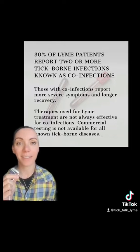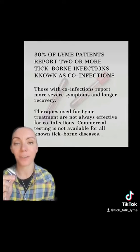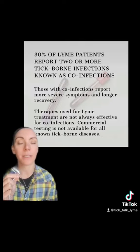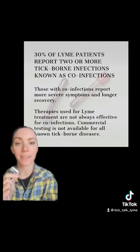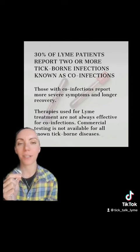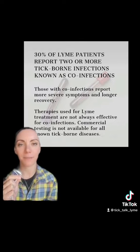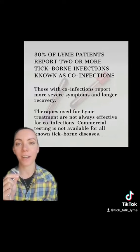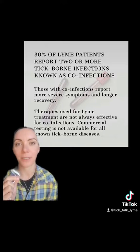Actually, there's not even a test for all these known tick-borne diseases. Your best bet is to get PCR testing through a lab like DNA Connections or IGeneX. Unfortunately, most insurance companies do not cover these types of tests, forcing patients to pay hundreds of dollars out of pocket, and then searching and searching, looking for a doctor willing to treat based off of those test results.